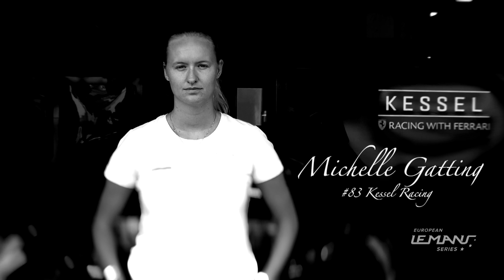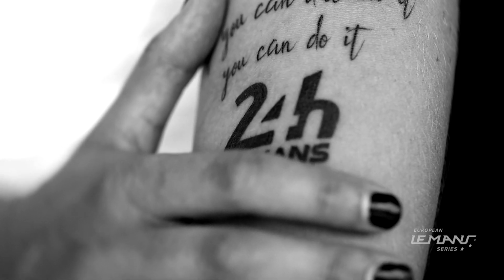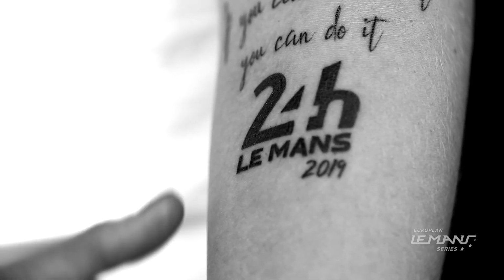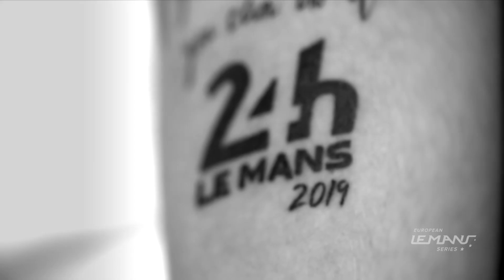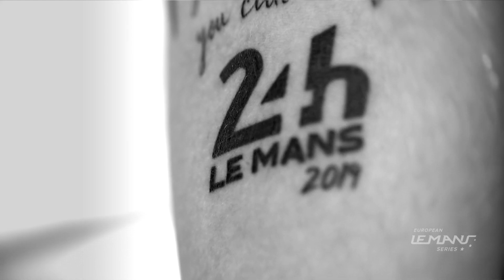I got a tattoo which says if you can dream it, you can do it, and then the 24 Hours of Le Mans logo. I got it on Friday before I left for the race on Saturday morning, and it was very spontaneous. I realized what a big achievement it was for me that I actually was leaving for Le Mans, something which I had been dreaming of for many years and trying to achieve for many years. Olympians, they also get the 5 rings, and I got the 24 Hours logo.